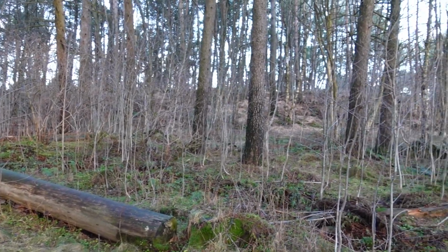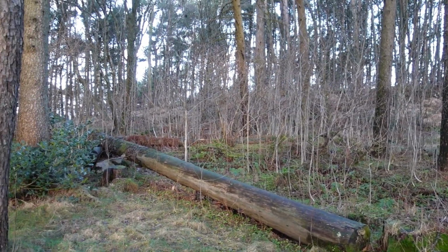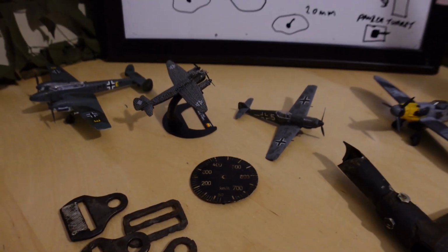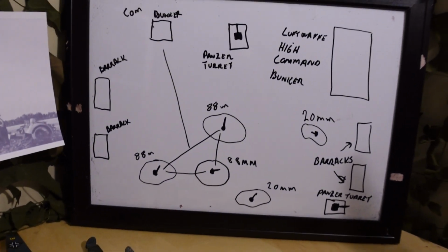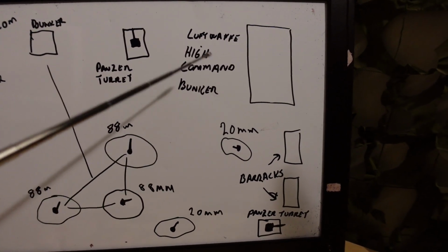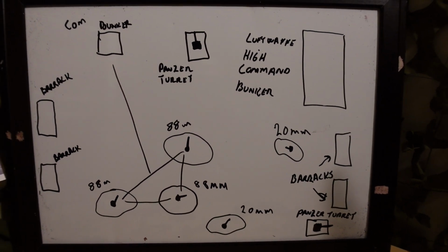This used to be a German Luftwaffe high command area. And who were the German Luftwaffe? Well, it was these guys here. Yes, those were the guys who manned the aircraft, and they stayed at this incredible German Luftwaffe high command area position. The main feature was a massive Luftwaffe high command bunker with over 3 meter thick walls. It's not there anymore. It was blasted and taken away a long time ago.